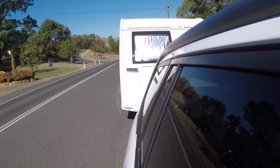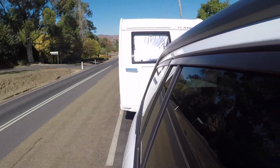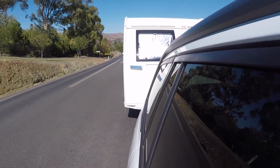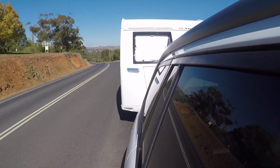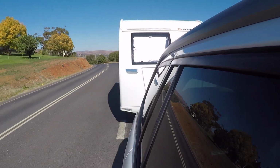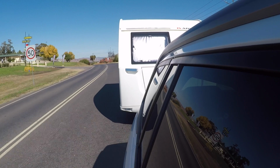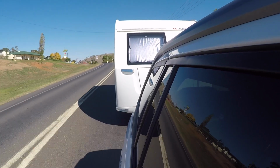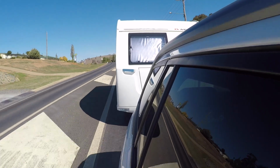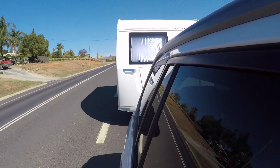Also, we need to check our fuel economy. This has been the slow run, so we need to see what sort of fuel consumption we got, traveling slowly and carefully. And then on the way back, we will be hitting the freeway or the motorway, depending what you want to call it. And we will see how the fuel consumption changes when we go a little bit faster.